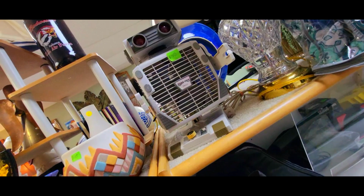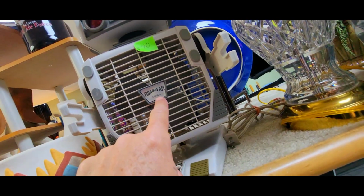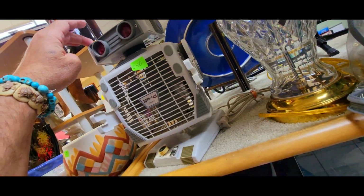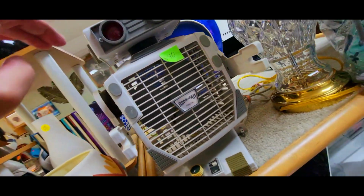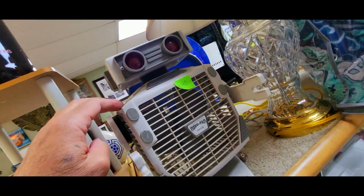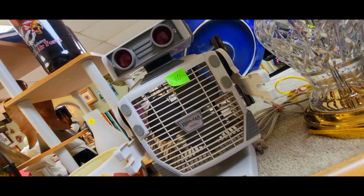Up I go. Check this out. It is called a Robo Fan, or Robo the Fan by Robertson. It's $40 for this guy. I think it's 25% off here today, so that's like 30, I guess it would be. I've never seen this thing before. It's very interesting. I'm thinking about it. Maybe. 40 seems really high. Nah. Gotta pass. Up I go.